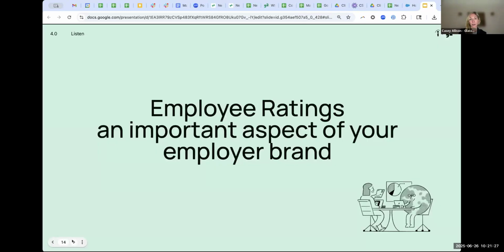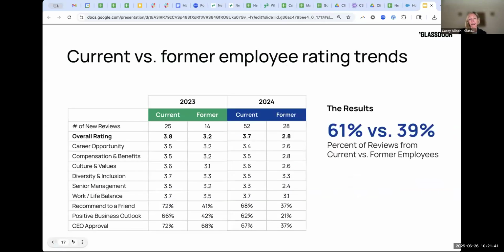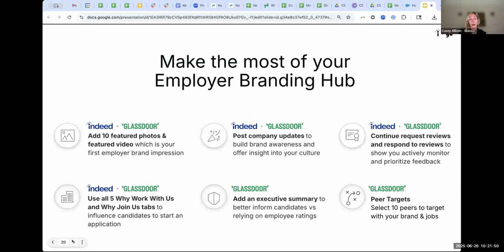And then for those of you that are familiar with Glassdoor, ratings is a very large aspect of data and insights that employers are interested in. And so I built a whole section just to really speak through their current ratings on Glassdoor and Indeed, and some next steps on how to move the needle there. And then I end with next steps and recap, ultimately making sure they're taking advantage.